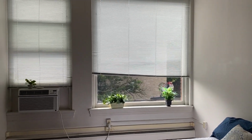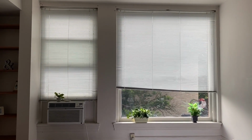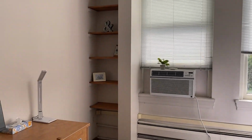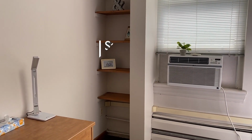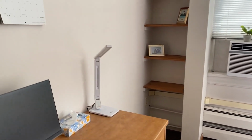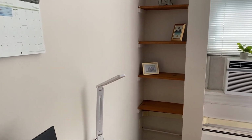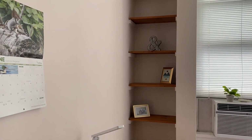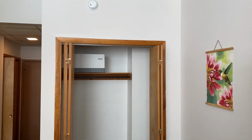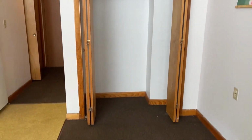This apartment faces west with a large picture window overlooking Cayuga Street. Every studio is air-conditioned and has a heating element. Apartment 304 has an additional special element of built-in shelves to supplement your bookcase. The living area finishes with your second large closet.